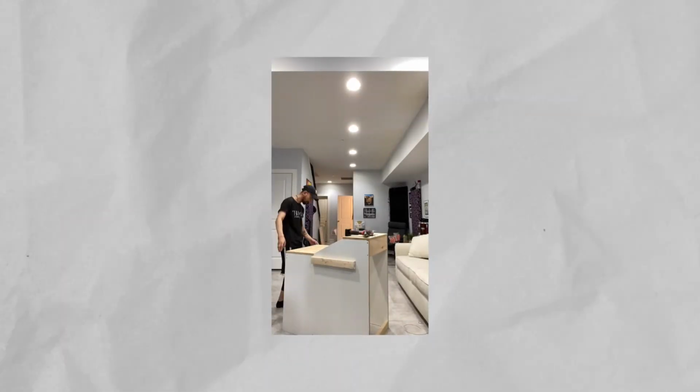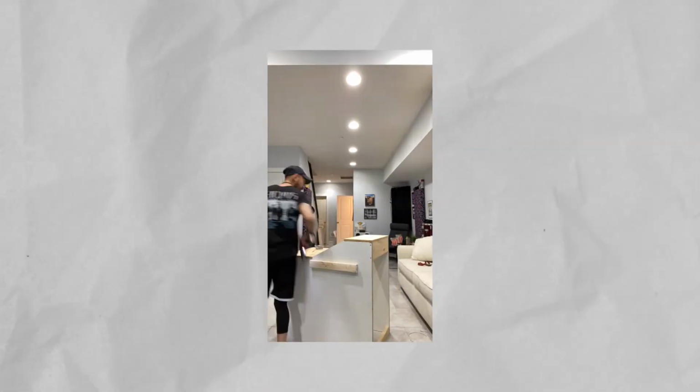Putting these in place is pretty self-explanatory too. You just put the pieces of wood on top and screw them where the legs are. If you can't figure that one out, I don't know what to tell you. Okay, so about that centerpiece.